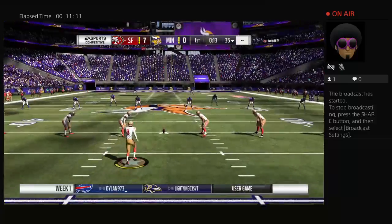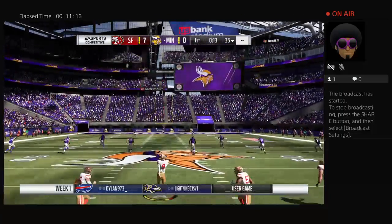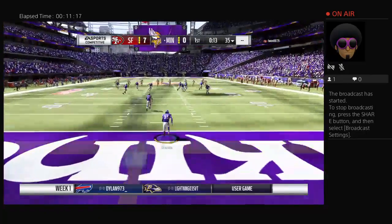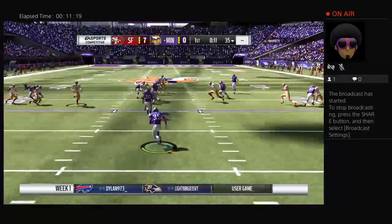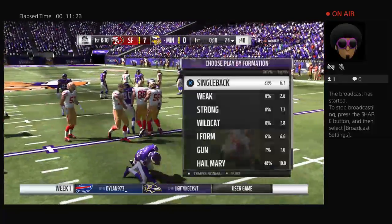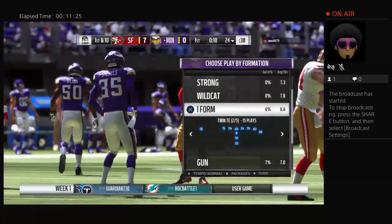Gold now out to kick it away. That'll be taken in the end zone. And a pretty good return here. He'll be stopped just shy of the 25 at the 24-yard line.